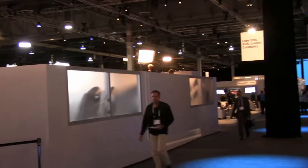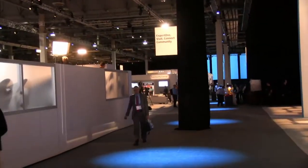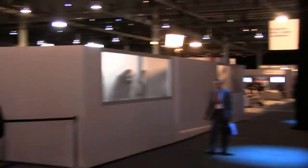It's really quite impressive, and the most impressive part about this is that none of this is here until about Tuesday morning, right before it starts. So they really put a lot of hard work in here. It all comes up, and then it all comes down very quickly.